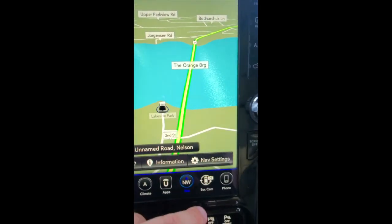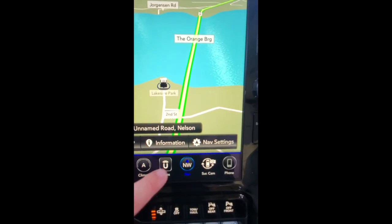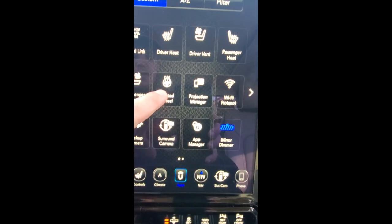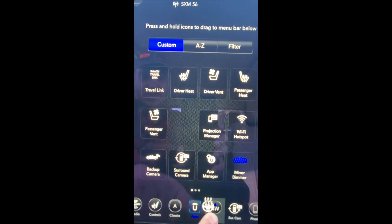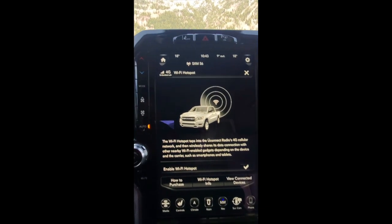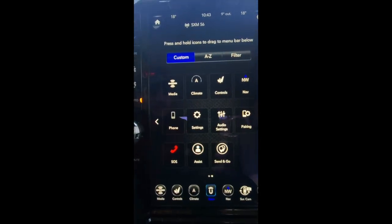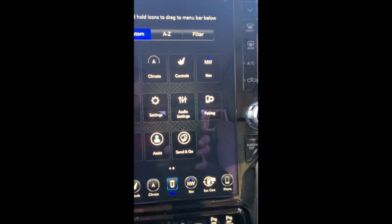Here, I just set the surround camera as a quick one. You do that by simply going into apps, and you can select any of these for down there, and you just press and hold on it, and then you can move it around, or you can place it down here and replace it. I'm not going to. I like my setup. So here you have your Wi-Fi and everything, along with other ways to get to your nav and whatnot. And you come down here.